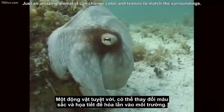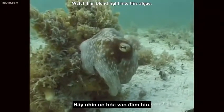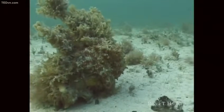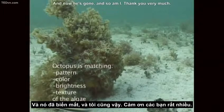Watch the skin color. Watch the skin texture. Just an amazing animal. Can change color and texture to match the surroundings. Watch him blend right into this algae. 1, 2, 3. And now he's gone, and so am I.